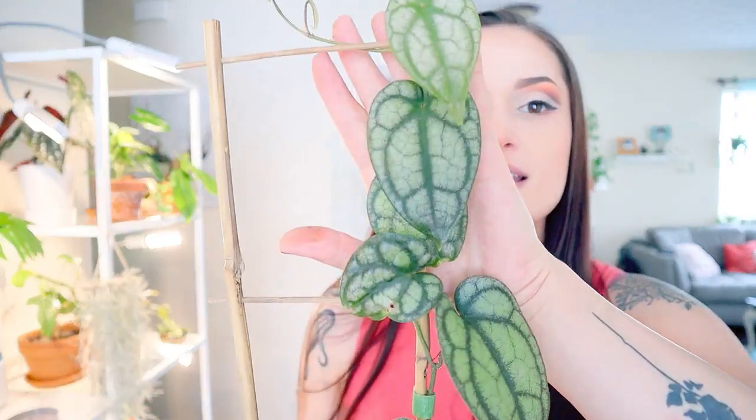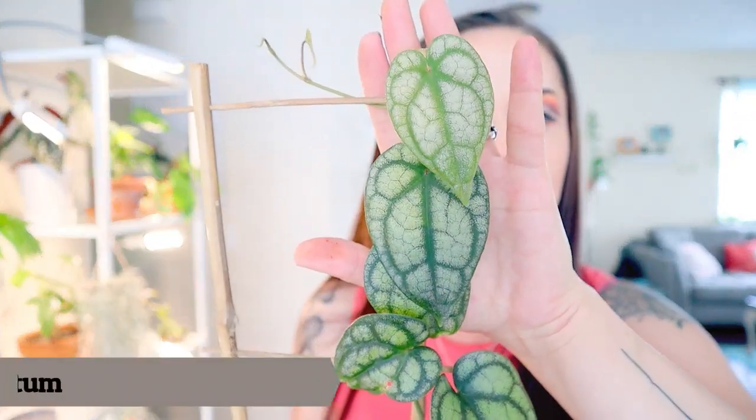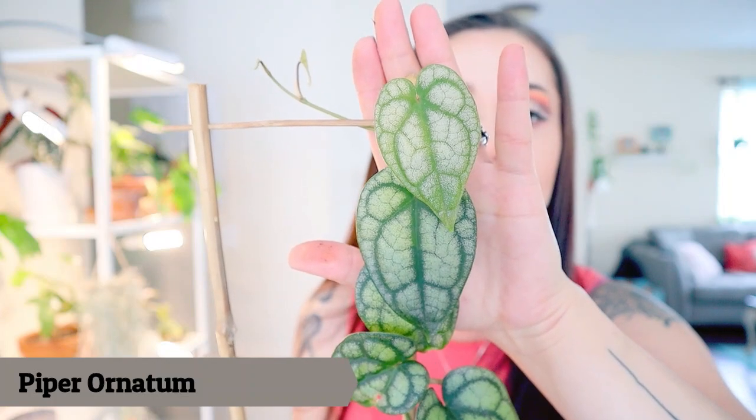So let's go to stunner number 2. Stunner number 2. I'm having way too much fun with this video. Okay, so this is stunner number 2. And if you see me looking to the right, it is just to make sure that the plant is in focus and not my face. This is my Piper Ornatum, and it is stunning. Get it? Stunner, stunning. You get it.